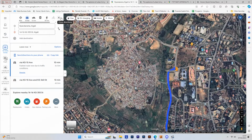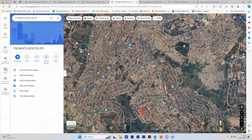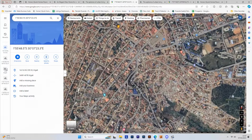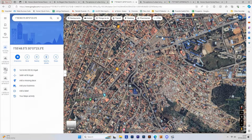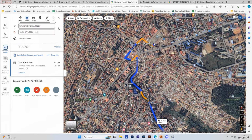And as well, if I show you Kimironko Market, which is one famous market that we have over here, which is located on this side. So this is Kimironko Market. From your house to Kimironko Market to do some shopping of fresh vegetables, you have 10 minutes to drive because there's a little bit of traffic here and here and here. So 3.4 kilometers, that's not really a long distance.